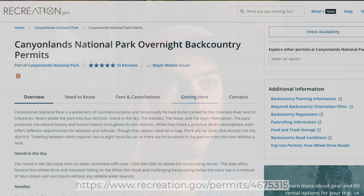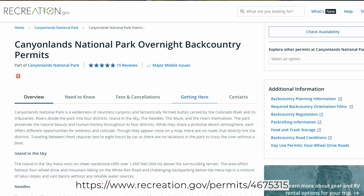Similarly, overnight backcountry permits are also required by the National Park Service. Reservations for backcountry permits are very competitive, especially during the peak seasons of the spring and the fall. These permits can be obtained no more than 4 months and no less than 2 days before the trip start date. To obtain a permit for a campsite along the trail, you may need to make a reservation at midnight Mountain Time, exactly 4 months before the start of your trip.